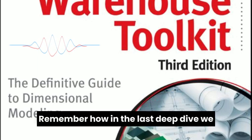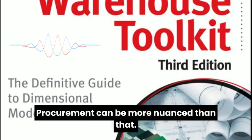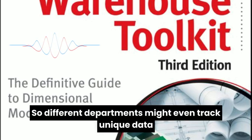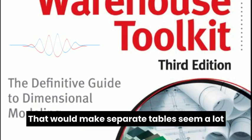Remember how in the last deep dive we talked about inventory being like a single process? Uh-huh. Procurement can be more nuanced than that. So different departments might even track unique data points, like specific approval workflows or budget codes. Exactly. That would make separate tables seem a lot more appealing.